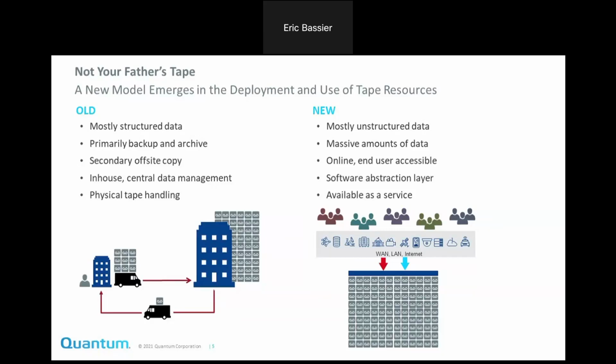Now, the use of tape for massive data archives is different. Here we're dealing with mostly unstructured data, big files, big objects, and tape does very well with big files and big objects. It's exabyte scale, and what we're seeing is the new model where the tapes are actually kept in the tape system. They're kept there. So it's almost a nearline archive, or tape is the new nearline, in a sense.